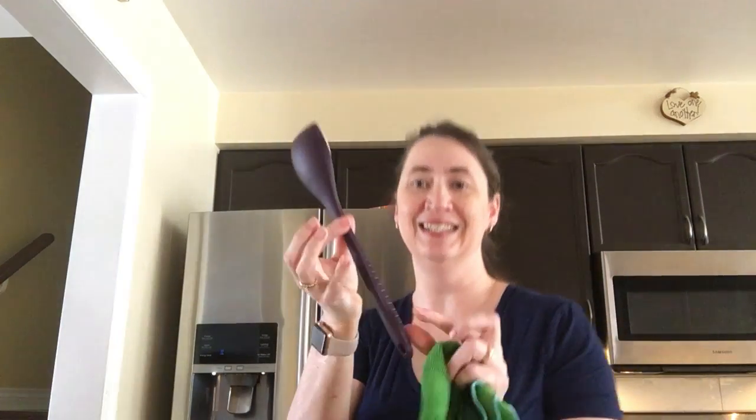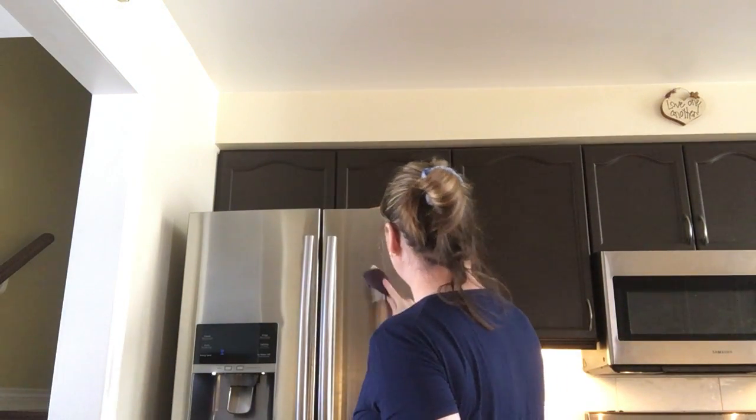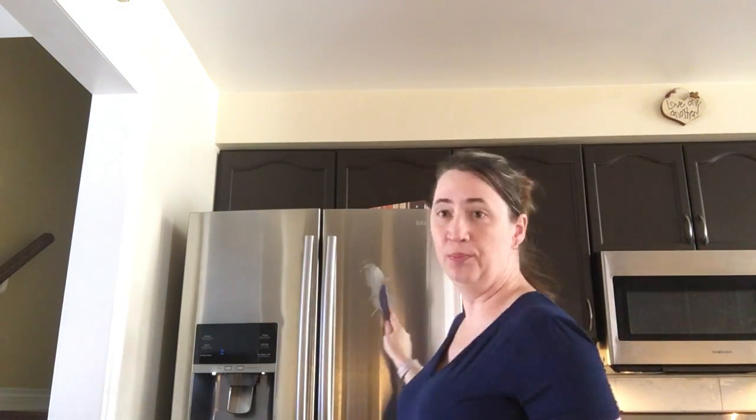And for this I'm using my Epicure spatula thingy. I love this thing. Okay, so I usually just use one of my cloths, but I couldn't find any clean ones. So there you go.